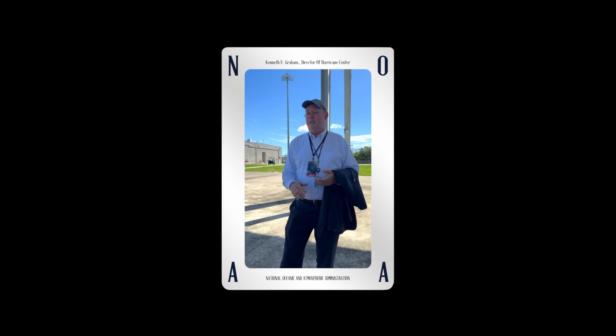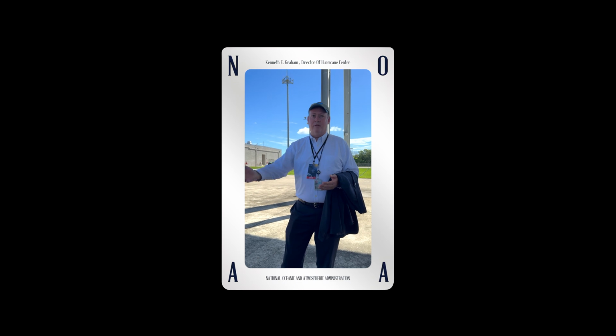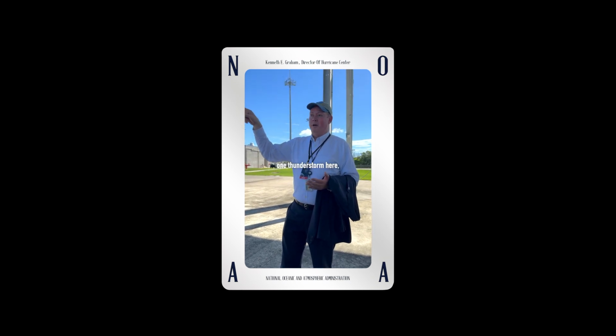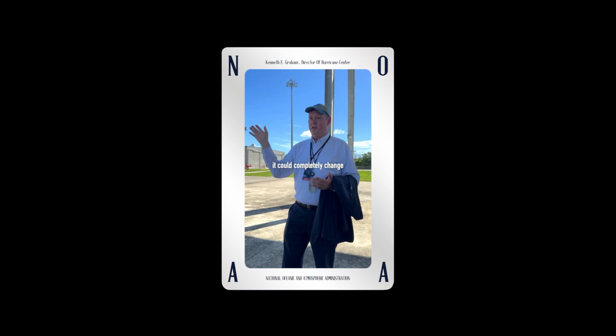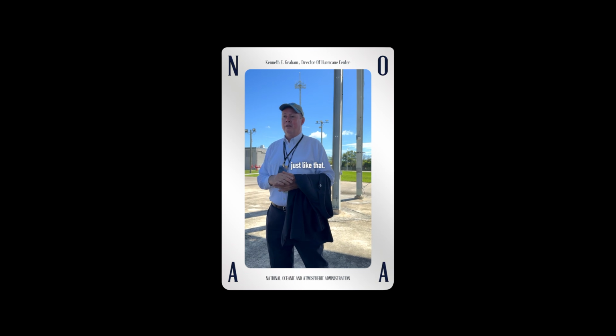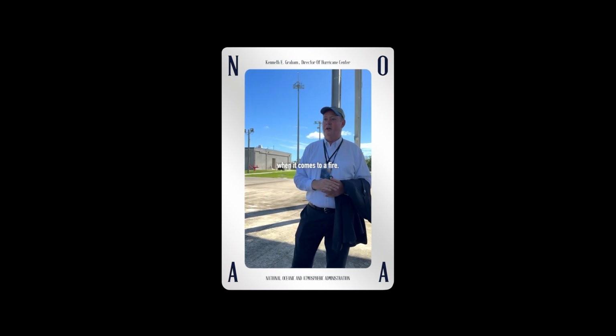If there's a thunderstorm, exactly. You think we know the wind in general, but you could have one thunderstorm put out an outflow boundary, and it could completely change the direction of the wind. You could go from 5 knots to 25 knots just like that, and you definitely don't want that when it comes to a fire. Right.